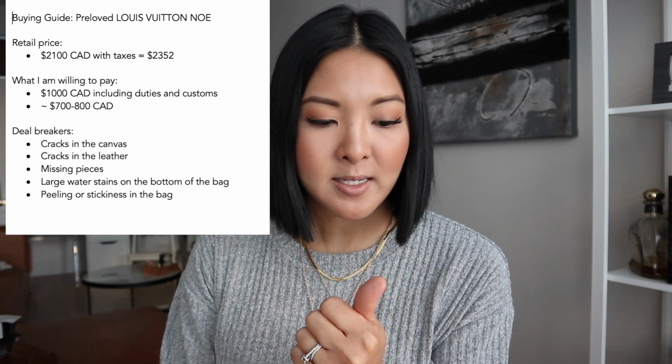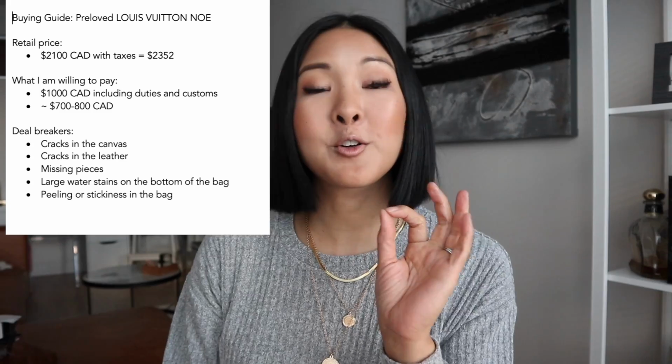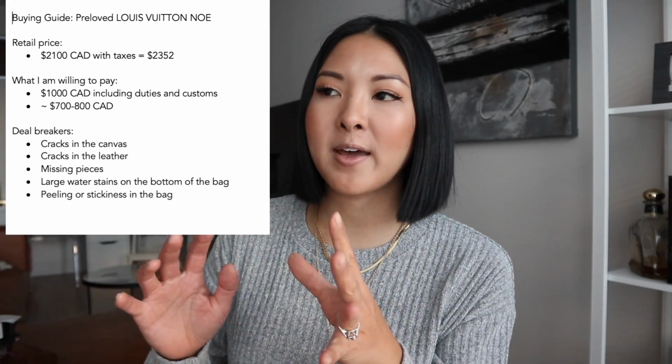And then the last thing is, let me look here, no peeling or stickiness on the inside of the bag, and I'll touch on that a little bit later once we start shopping together. So that's essentially the 5 things: cracks in the canvas, cracks in the leather, missing pieces, large water stains on the bottom of the bag, and peeling and stickiness in the bag.